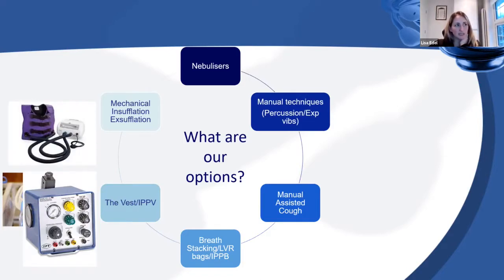So these techniques, especially the percussion air and IPPV, are far more common in other countries. It's not something that is common practice in the UK. Belgium and France use it much more than we do, and it's something they tend to use in an acute situation.